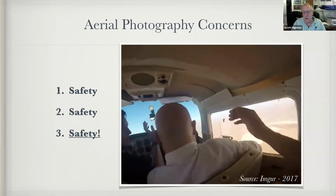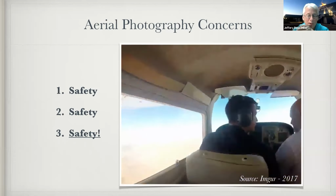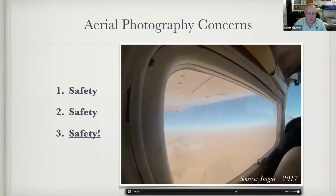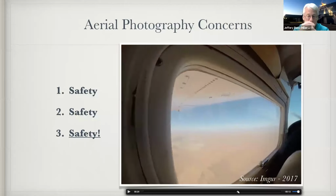I don't know how many of you caught that, but that camera got sucked right out the window. Looked like a GoPro. No, I think it was a little handheld one. And I want to go back and just review a few things real quickly.